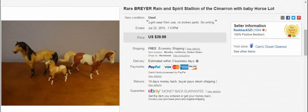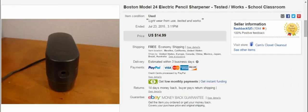These are some of my girlfriend's horses. I've sold quite a bit of them for her. These ones sold for $40. It's Spirit, I guess, the movie, or designed to look like them. Pretty good quality, actually. These ones were. These were the best ones that we sold so far. We got $40 for those.